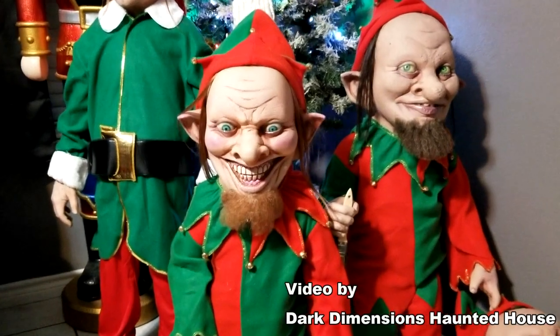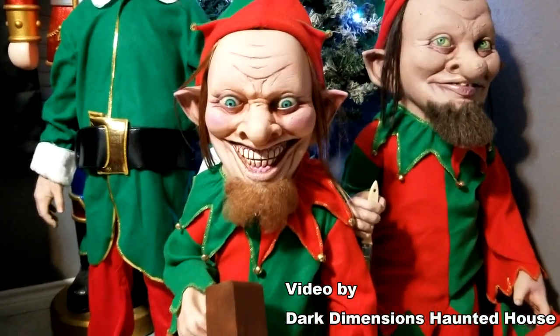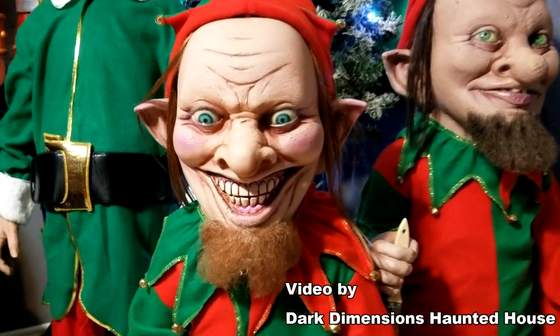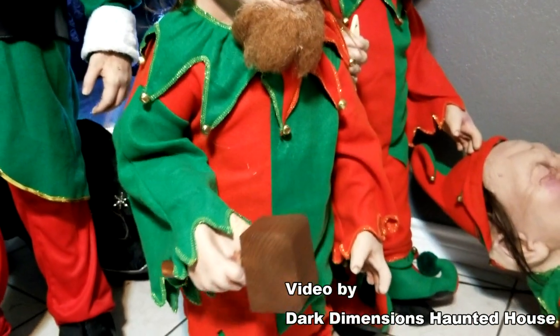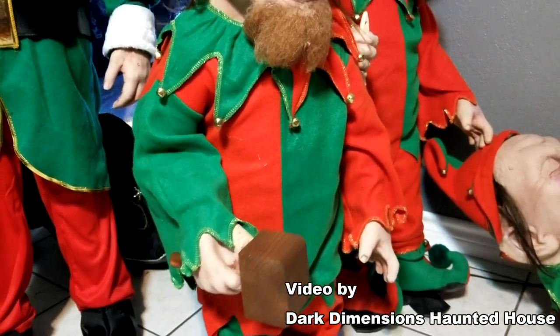Speedy Elf is an animated prop by Distortions Unlimited. I like to hammer. This elf moves his hands up and down, holding a wooden hammer for building toys.